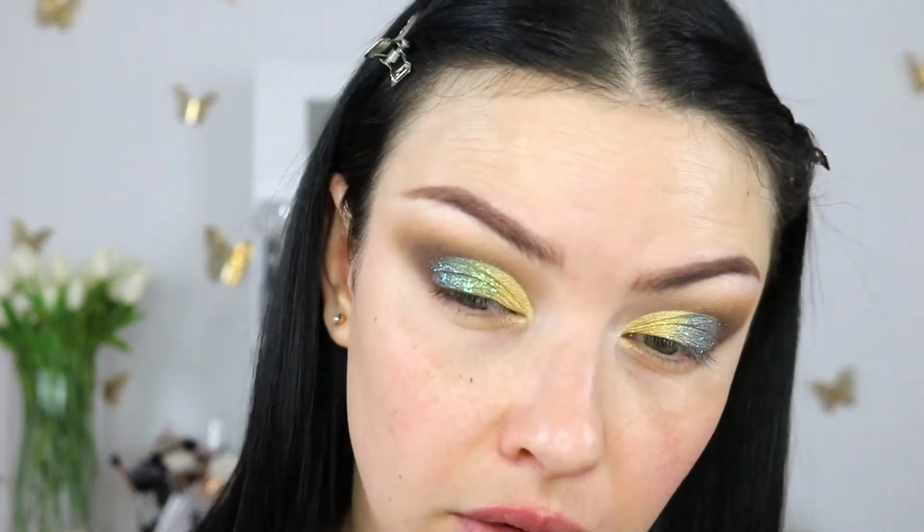Alright, I just finished my other eye, and I have to say that I did have some fallout on my face, mostly from the shimmers. I didn't see any major fallout from the mattes. Now I'm going to do my face makeup. I'm going to finish the eyes after I'm done with concealer and foundation.